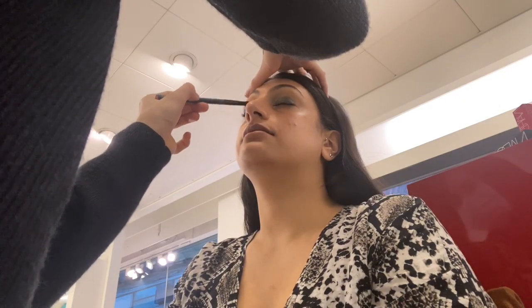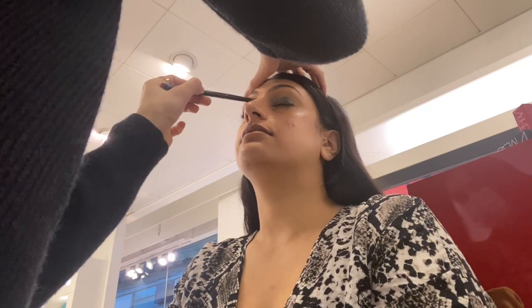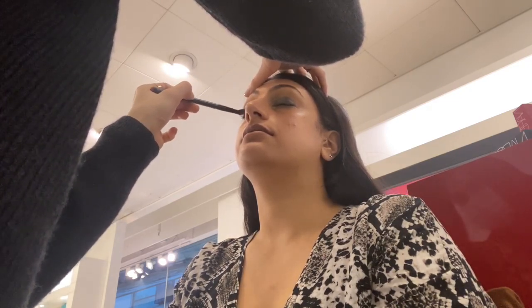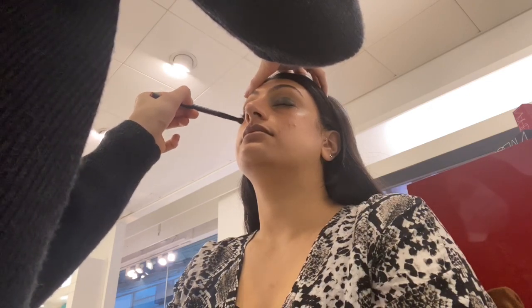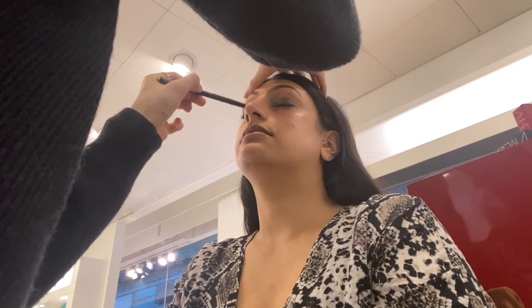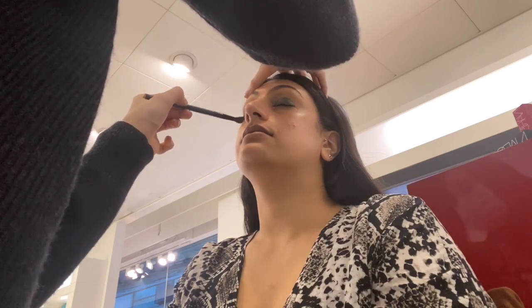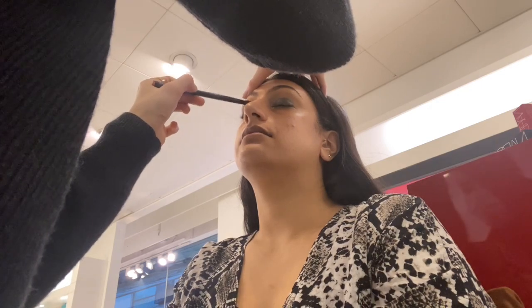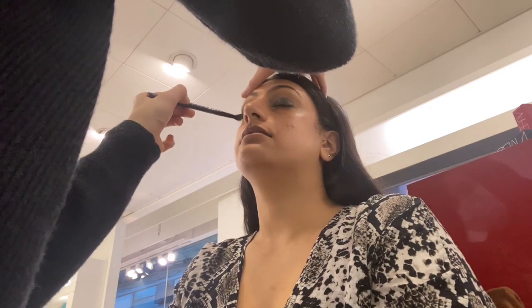She then went in, and this is where the trick that she used comes in. She took not the translucent powder, I think it was the powder in shade Desert Sand. She picked up a little bit of that product on a really fluffy brush and she shook the excess off. She then went in across my crease after she had put the green in and used that to blend the green out. Honestly, this is something I've never seen before, but it worked so well with the dark colours.